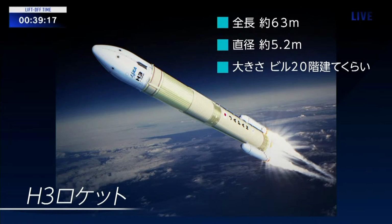Diameter 5.2 meters, one size larger than the H2A. It's difficult to imagine how big it is. At 57 meters, it's about the same size as the Leaning Tower of Pisa. Did you know? Oh, how about in Japan?